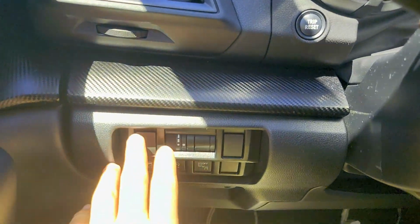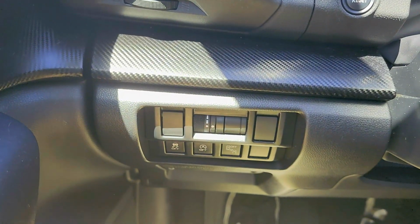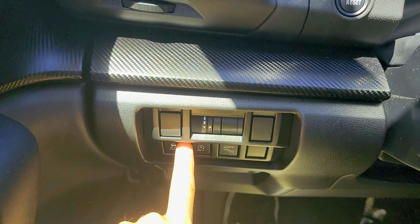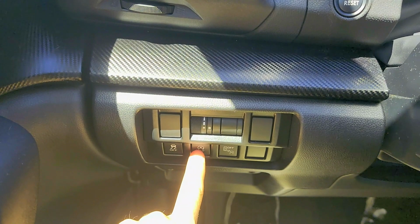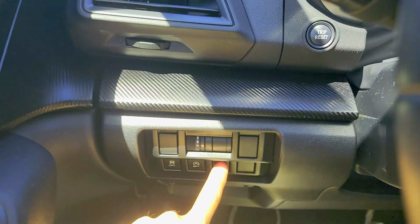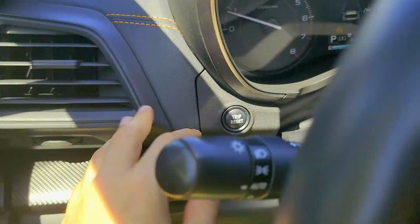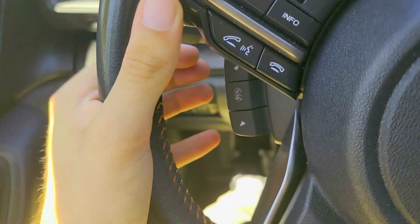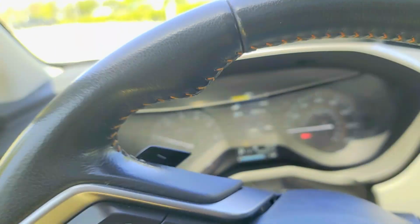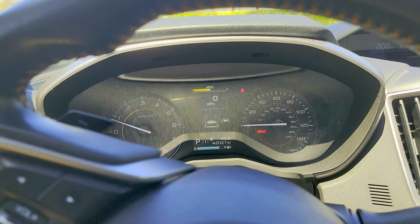Down here you have some blank switches if you had an upgraded model, but on the premium and the base you get a traction control off button, auto start stop off, and a blind spot monitoring off button. Coming to the gauge cluster, you have a trip reset button and these three buttons down here which control various menus inside of this display.